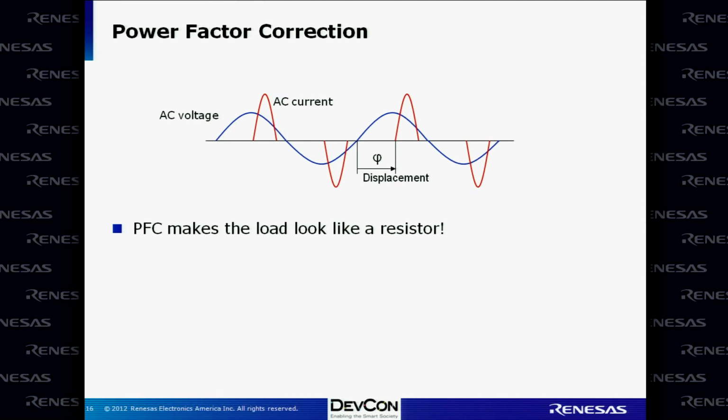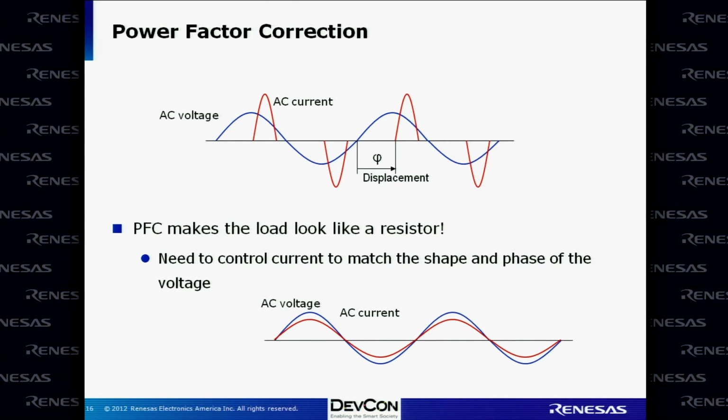So this is the problem we have. We have AC current lagging behind the voltage, and it's heavily distorted. Ideally, what we need to do is bring back the current in phase with the voltage and reshape the waveform into a sinusoidal one. So basically, we need to make the load look like a resistor, right? Because the resistor does not affect power factor. So this is what we're going to have to end up with. We need to control the current to make it sinusoidal again and reduce those peaks.